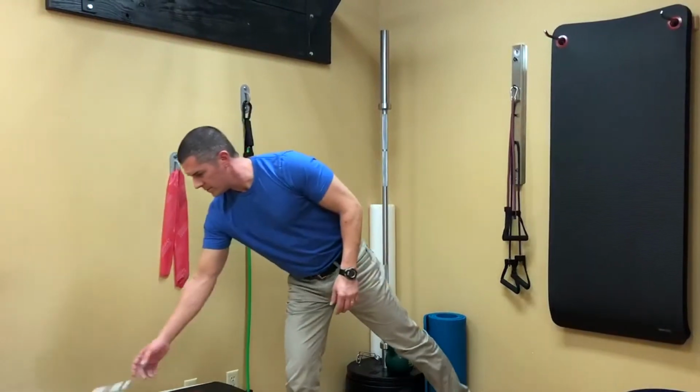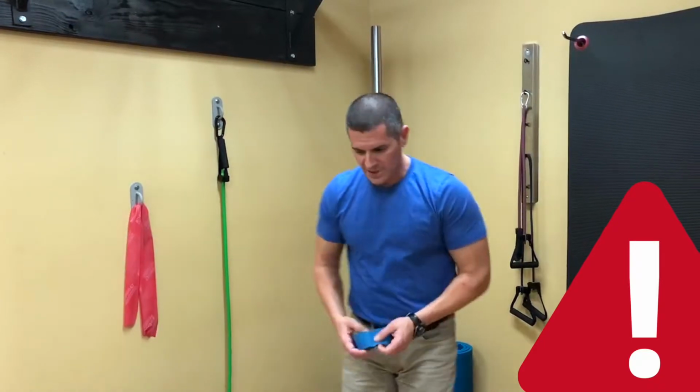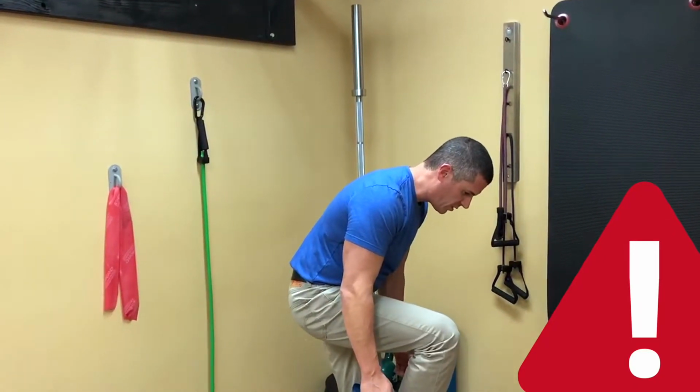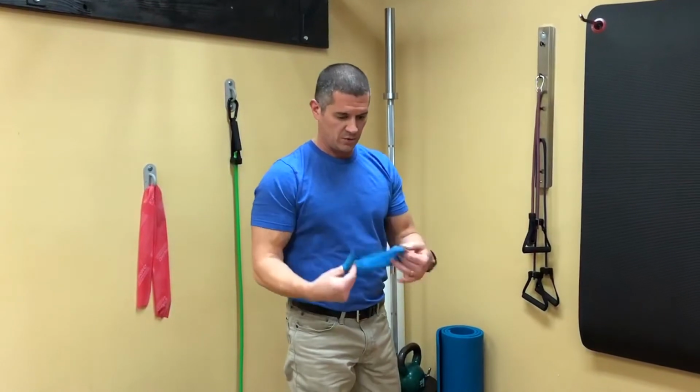Now, let's talk about getting dressed. Most of us are susceptible to injury first thing in the morning because discs fill with fluid while we sleep. So if you have a little disc bulge, it's actually going to be a little bit bigger first thing in the morning by about 20%. So the last thing you want to do is bend forward, bring your foot up like this, and blow your back out.